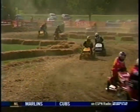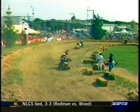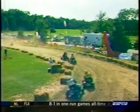Let's pedal to the metal, Ted. Remember, this is the Stable Finals. All the points are riding on this race. Points champions within 50 points of each other. It's going to be pedal to the metal.